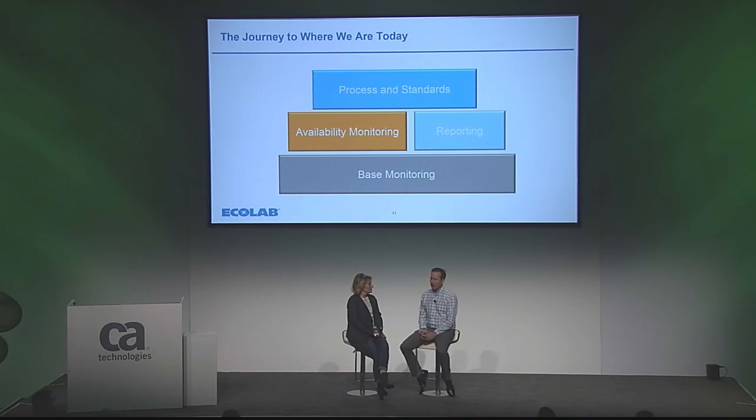And what we did is we automated it, so any new server that comes into our environment would by default get that profile. Okay. Did that for database, did that for Unix, did that for everything. The next thing was availability monitoring, which is application availability.